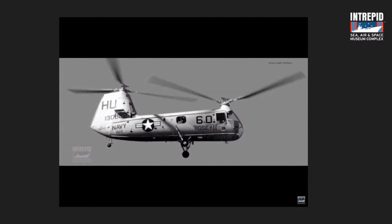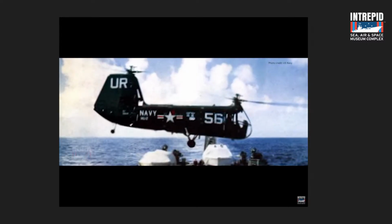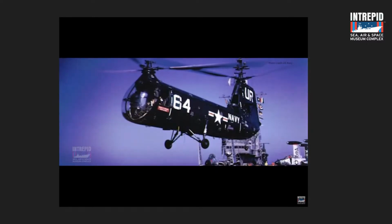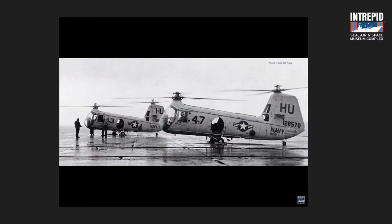The tandem 3-bladed rotors overlapped for optimum lifting efficiency and for making the helicopter compact. They were driven by a single radial-type engine through 2 transmissions. They counter-rotated, which means they spin in opposite directions to help eliminate torque.